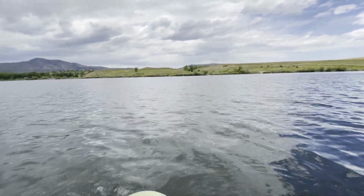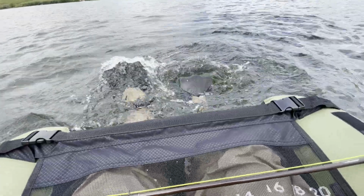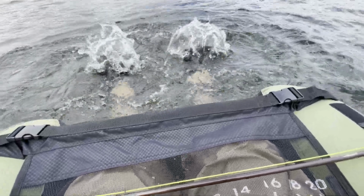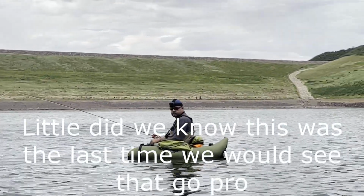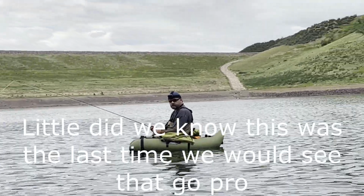No, there's a sucker. Got the behind the scenes look at the GoPro. That's what you guys don't see. I'm making fun of my GoPro.